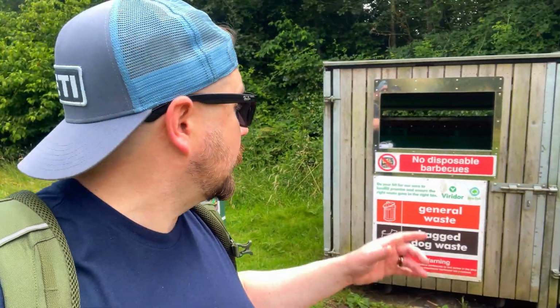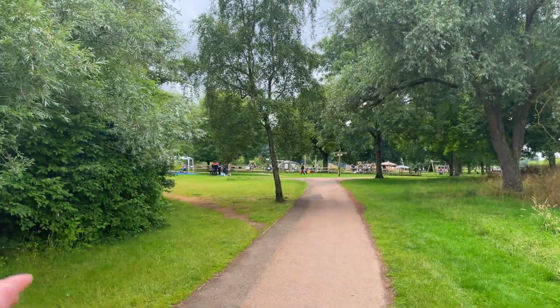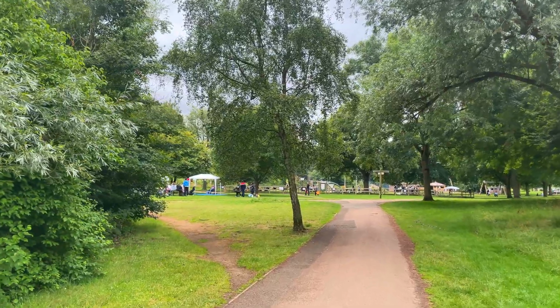Another nice thing about here as well, if you're coming for a nice walk, you do not have to worry about rubbish, dog litter and all that kind of stuff. It is so clean here, and they have a lot of people working and looking after these grounds. As you can see, plenty of bins down here as well. And just up ahead is a big kids play area. Loads of stuff going on, but I'm not going to film around there because there's kids and I don't want to end up in jail.